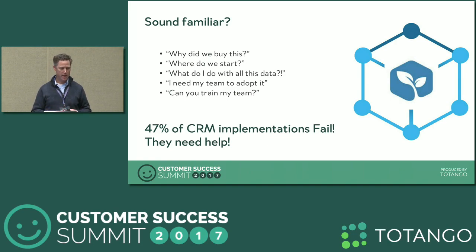I'm sure a lot of you with similar processes hear this as well. Where do we start? What do I do with all this data once I get it into it? There's only so much you can do through an automated system to get them through that adoption process. When we started to dig into it, about 47% of CRM implementations tend to fail, primarily because you can't get them to full adoption, where they're incorporating the CRM into their business, not just into their process or workflows, but making it a mission-critical application, so that when the data or the system is not there, it prevents them from being able to do their job.